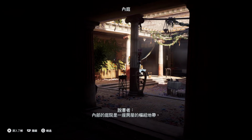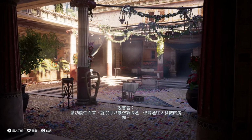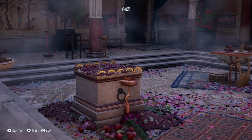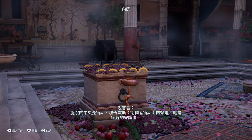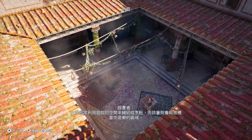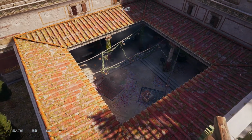The inner courtyard was the nexus of the house. Functionally, it allowed air to circulate and also provided access to most of the rooms. It also sometimes housed a well or a cistern that collected rainwater. In the center of the courtyard was an altar to Zeus Hercules, who served as the protector of the household. Women would often use the space to sew and cook, while children used it as a play area. Furthermore, if the family had pets or animals, the courtyard was where they were allowed to run free.